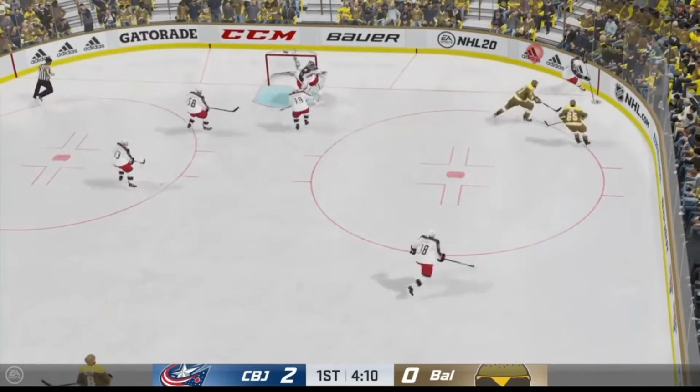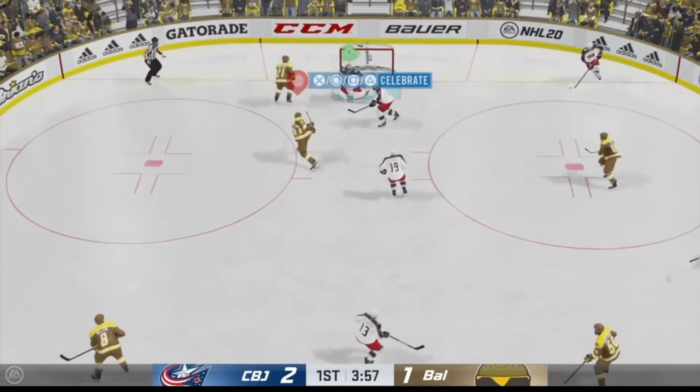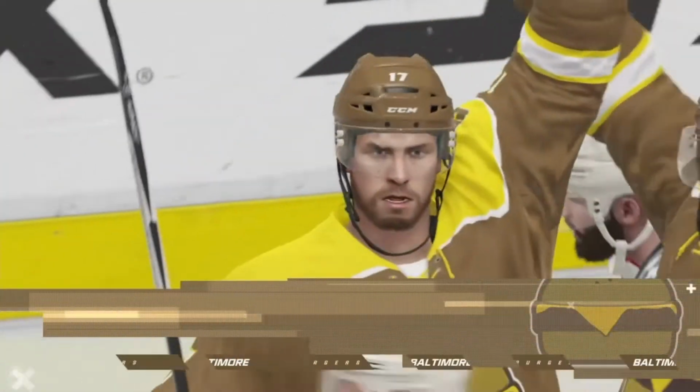Burghers on the attack now. There's a nice save by the Columbus goaltender. Shaw giving chase. Lowry gets it. He slaps it, and it's good. Goal for the Burghers at the end of the first period.